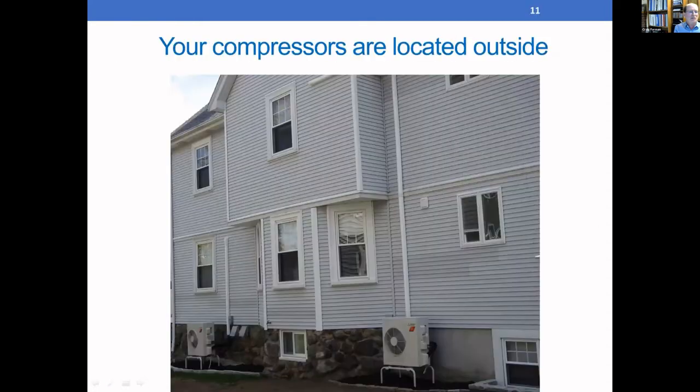I could show you examples of poorly done systems, but I don't want to do that. Let's just talk about first the outside. On the outside of your house, you're going to have the compressor, and there may be multiple compressors. In this case, you see two of them. Those are going to sit up off the ground. They need to do that because unlike an air conditioning compressor, these are used for heat and air conditioning. So they're going to be used in the winter as well as the summer, and we don't want them sitting in a pile of water or snow.